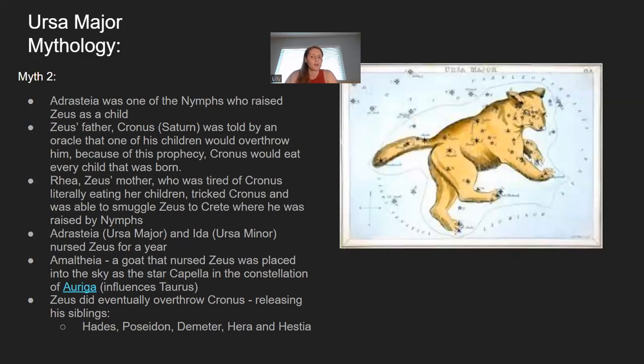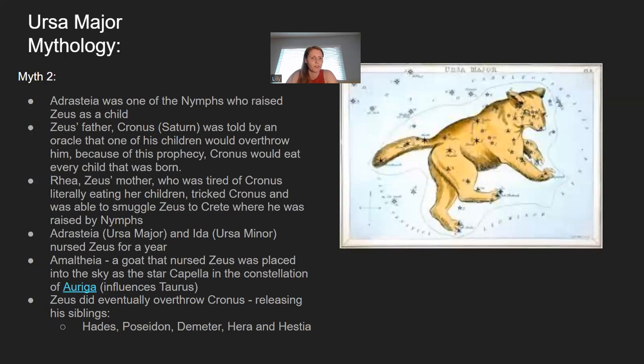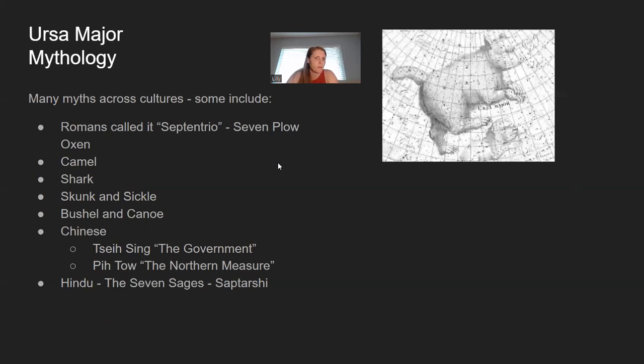So a lot of really big energy when it comes to Ursa Major. Both of these myths are valid, I guess. Personally, I like this one a little bit more, but they both go into the same thing. All right. Let's see. Yeah, so Adrastea, Ursa Major, the big bear, was one of the nymphs then who raised Zeus. Which, maybe. All right, a little bit more mythology.